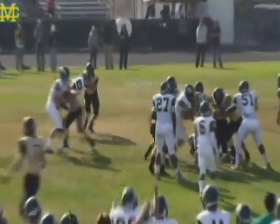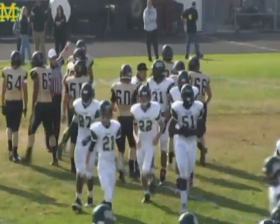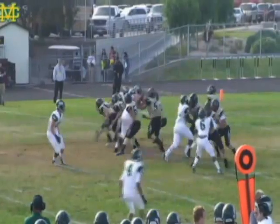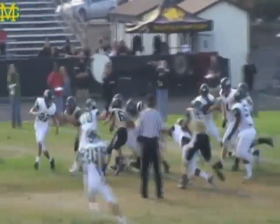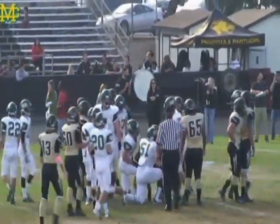Peninsula. Snap is fumbled. Mustangs are right there on it. Jelani Tavai jumps out and it gets the turnover. Straight drop back. It's a running back screen. Mustangs have this one run pretty well, though. Down he goes.